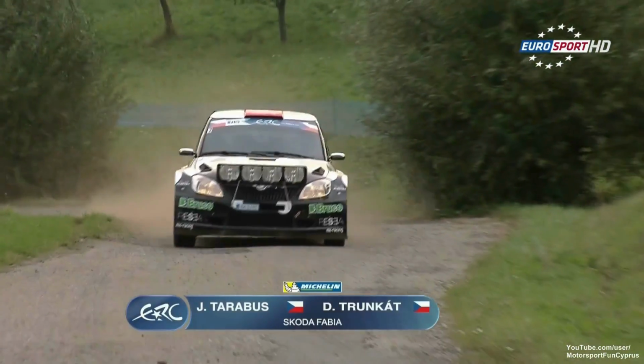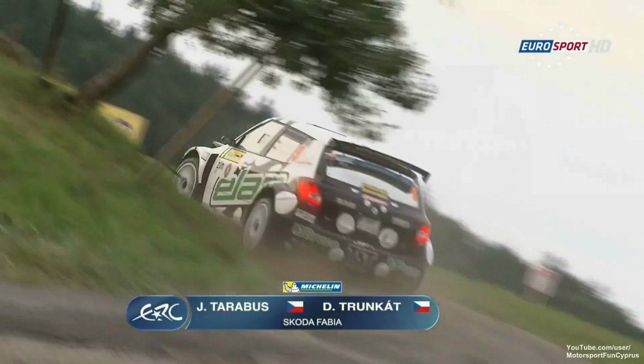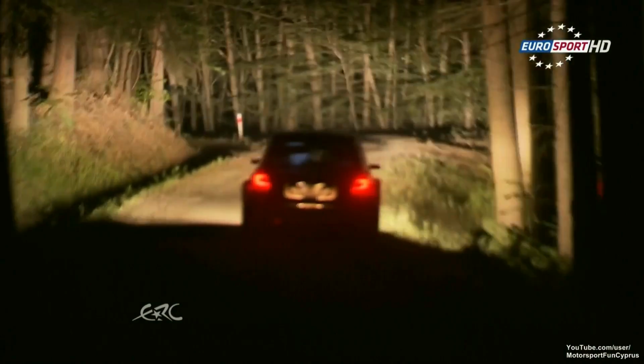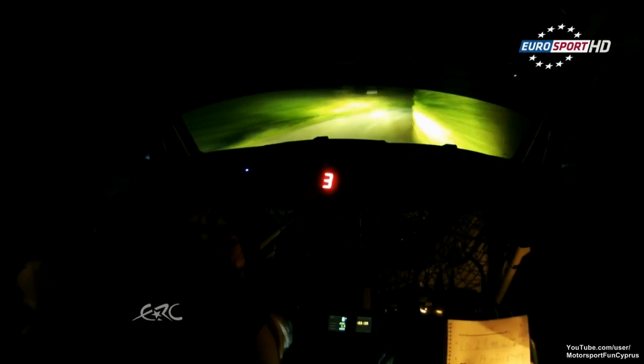So what of Jaromir Tarabus? 13.3 seconds behind Weigand after stage 8, pushing hard in stage 9 in the dark. And he beat Weigand by nearly 20 seconds, jumping ahead of him to 4th overall. Without the 1-minute penalty, he'd be 3rd overall.